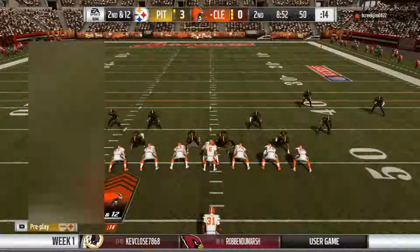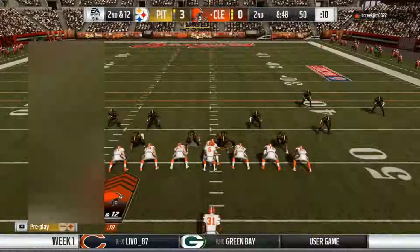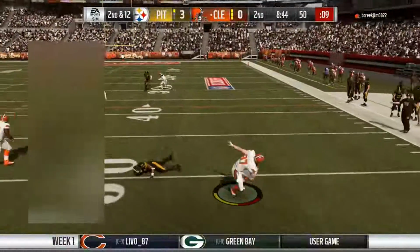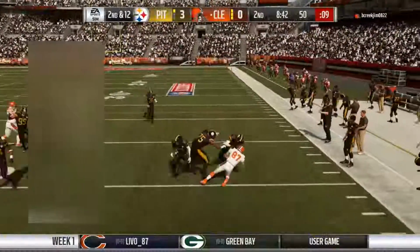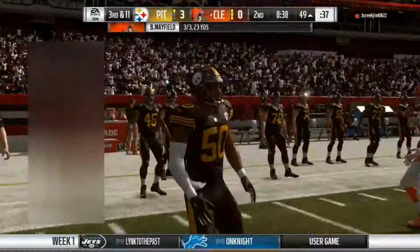All right, here we go. 3-19. Mayfield now from the 50. It's a short one here, complete to the tight end. No gain that time on the completion, and it'll be 3rd down.